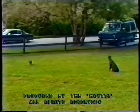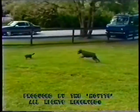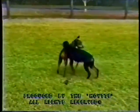Uh-oh, our terrorist kitty. Or is it the terrorist Doberman? No, I guess they just like each other. All right, let's watch these guys again.